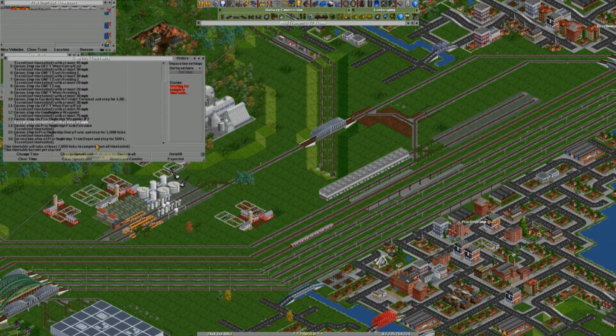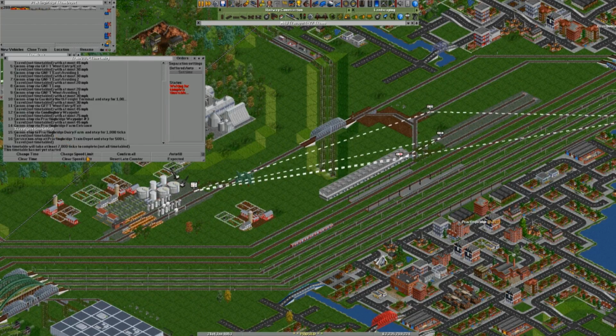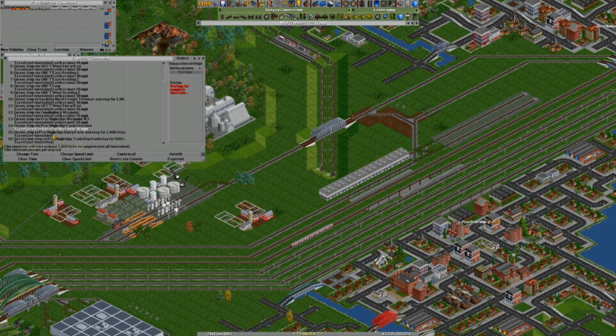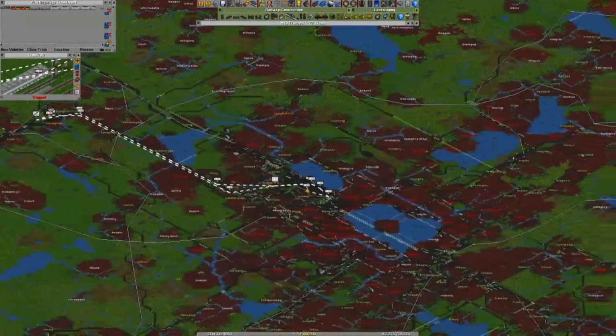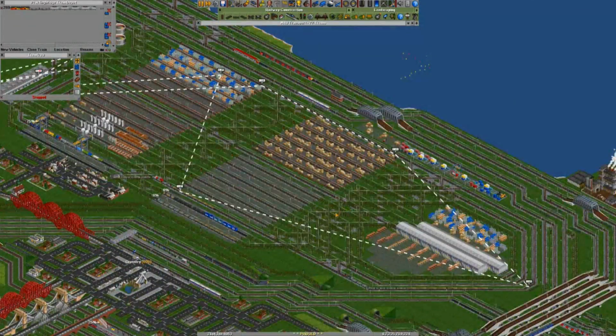Right, that is 45. That one is 30. And then here it's 20, because it's quite a tight curve into the depot. And then here it's 20, because it's coming out of the depot. Autofill. Right, that's step one. Complete.